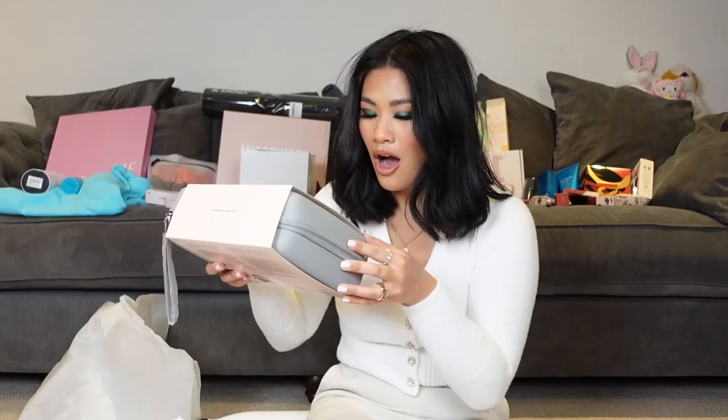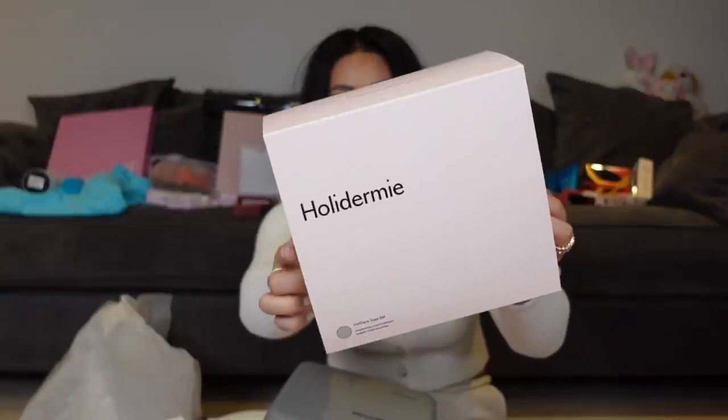Oh my god, we got a collagen infused lip mask as well. This is from a brand called KNC Beauty. Cannot wait to try this because my lips are so dry. Oh my god, I got a yoga set. What is this? I don't know how to say this brand's name, but that's what it is. Oh my god, I actually can't wait to open this up. This is insane. This is amazing. This is exactly what I need.